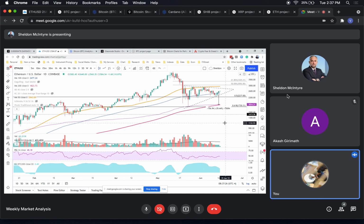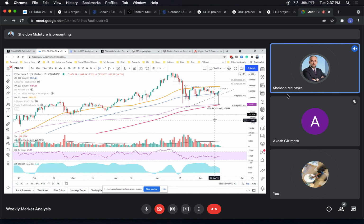1834, right? But a daily candlestick close above the resistance trend line of this symmetrical triangle and above the 50-day moving average, then we'll potentially see this thing rallying back to the all-time high, right? The all-time high was like 4,500, if I'm not mistaken, Sheldon? Yeah, 4,384. Yeah, exactly. So good to see.